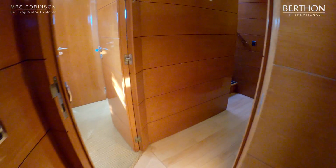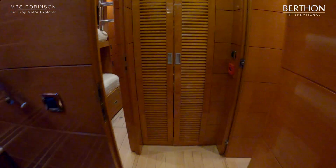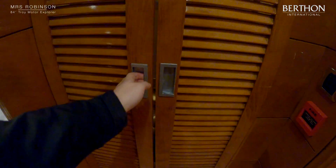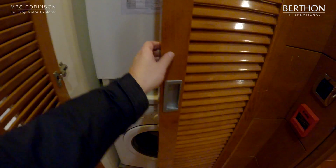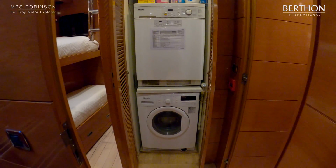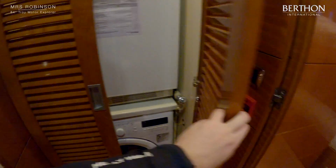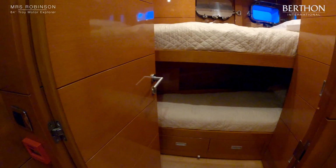Now, for the current owner, Mrs. Robinson is very much a family yacht, but here this can be for family use. Harry, our photographer, is just showing you the washer dryers. So, as I was saying, this secondary area is ideal also for crew.